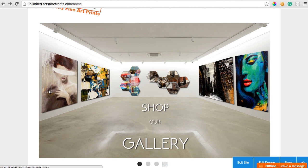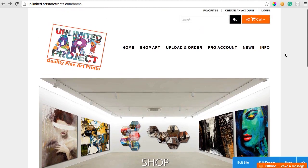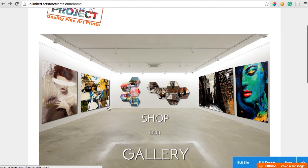These images should probably be about half the height, so that as your page loads, you can scroll down a little bit and start seeing some other text and more information and buttons and links to get more information.